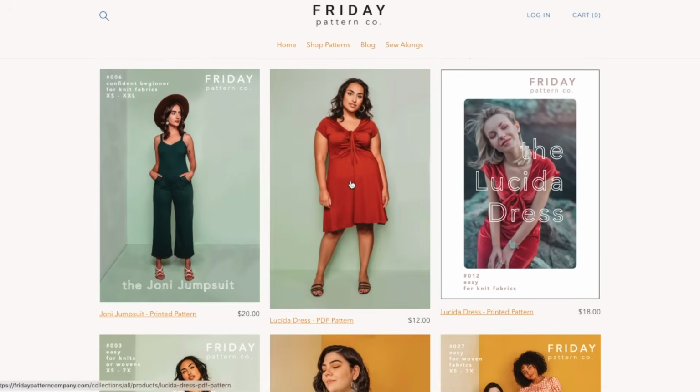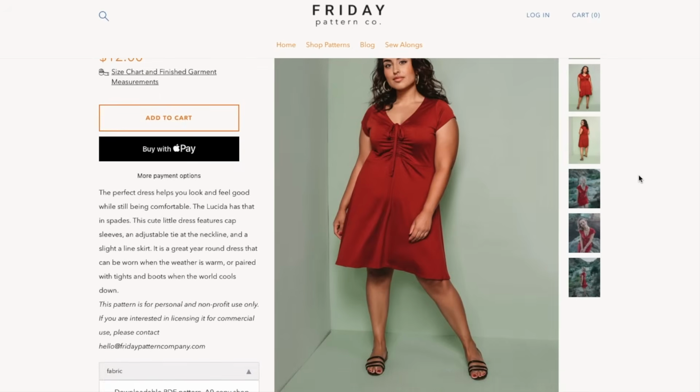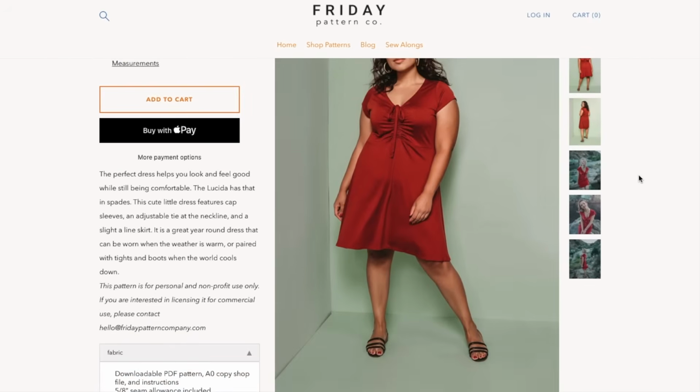Okay, cute Lucida dress. I love a ruching. And this one's only 12 bucks. So the perfect dress helps you look and feel good while still being comfortable. The Lucida has that in spades. This cute little dress features cap sleeves, an adjustable tie at the neckline, and a slight A-line skirt. Great year-round dress that can be worn when the weather is warm or paired with tights and boots when the world cools down.